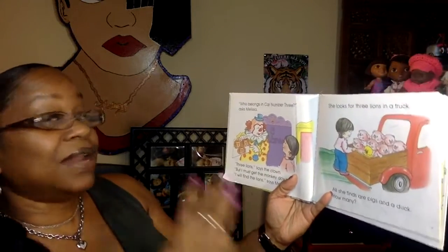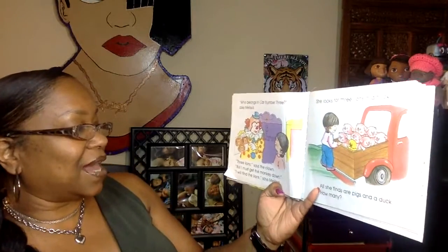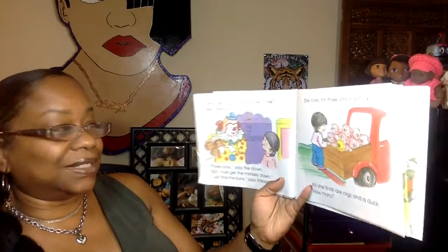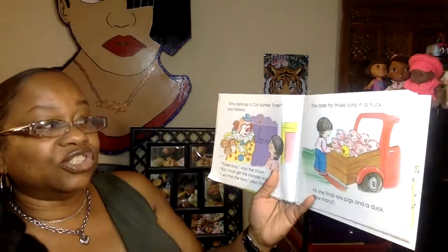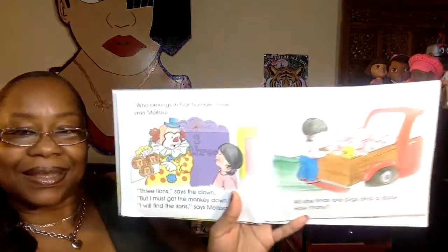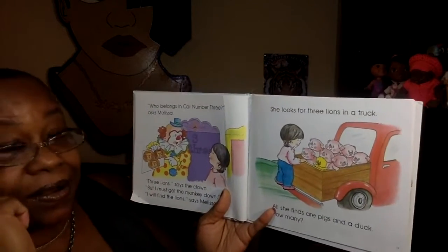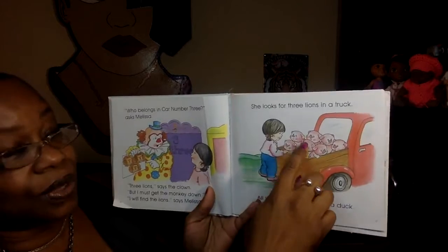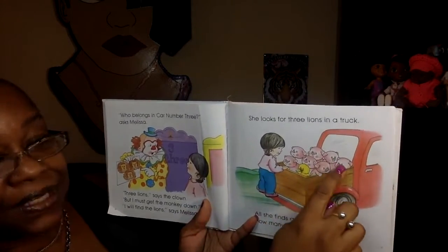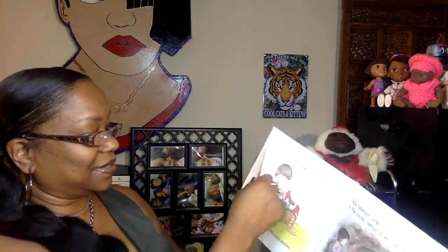Who belongs in car number three? Asks Melissa. Three lions, says the clown. But I must get the monkey down. I will find the lions, said Melissa. She looks for three lions in a truck. All she finds are pigs and a duck. How many? Well, there's one duck. Let's see how many pigs there are. 1, 2, 3, 4, 5, 6, 7. Good job counting with me, you guys.